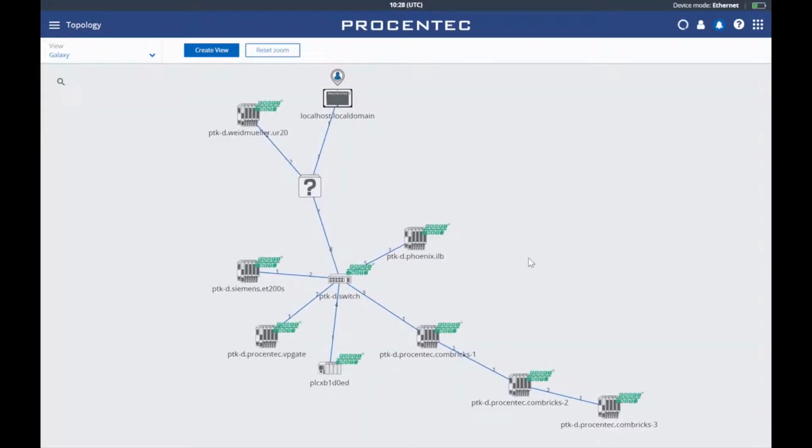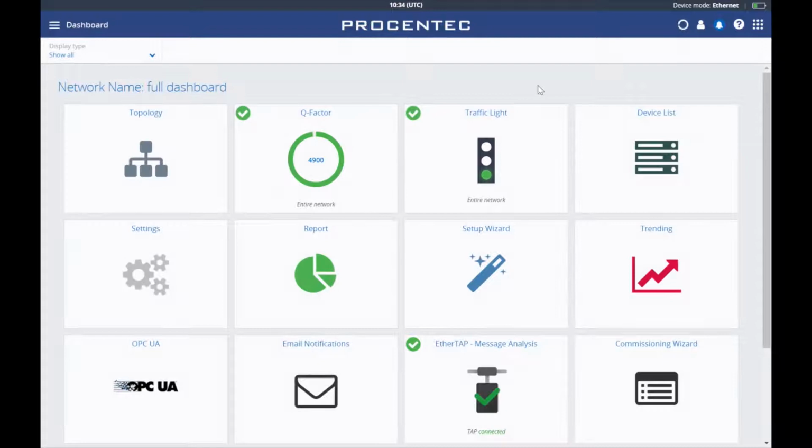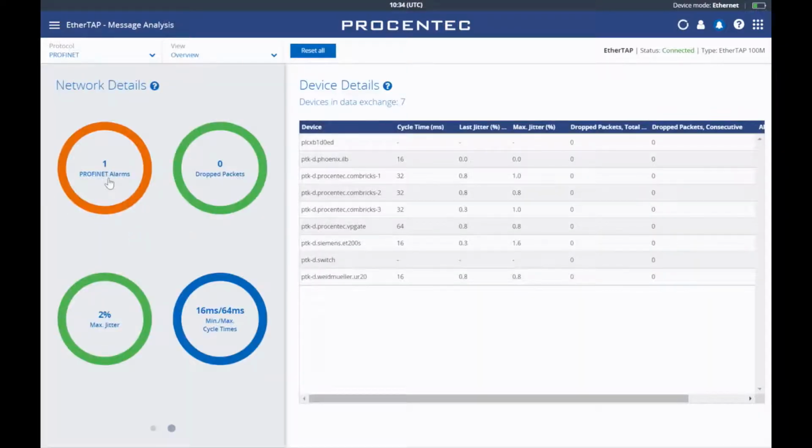You know work is being done on the system and you are checking if any errors might show up that would hinder production. Well, no issues in the topology scan, so the active monitoring you have done does not show any problems. You move back to the dashboard to also do passive monitoring through the EtherTAP. You notice an amber exclamation mark in the EtherTAP tile. Click the EtherTAP tile and you see which device had the alarm.